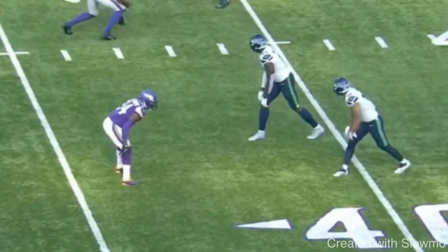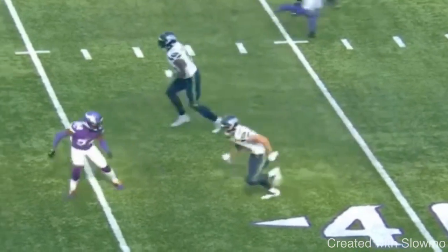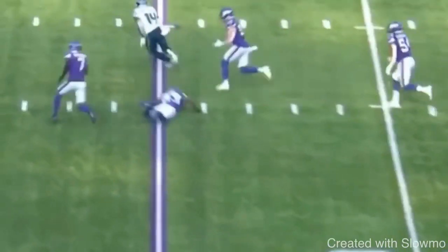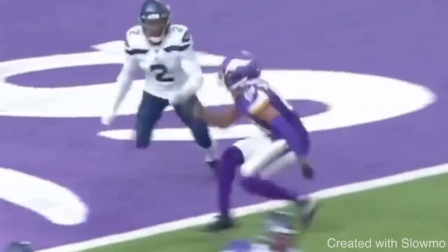Let's watch the thing again, full speed one more time. Great job by Metcalf breaking to this out route, accelerating, dropping those hips, and hooking that outside leg around to make this play. So now let's take a look at this next route from Justin Jefferson. It's kind of a similar concept, right? But this is a slant out route, or some people call this a blaze out, okay?